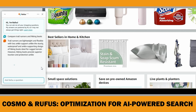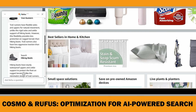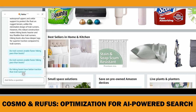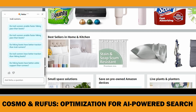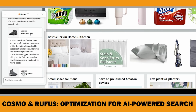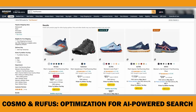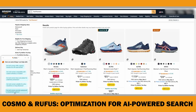Essentially, it's like having ChatGPT integrated into Amazon. You can ask it questions, and instead of showing you thousands of product listings like traditional search, it will return just 2, 3, or 4 highly personalized results. These results will continue to improve, becoming more personalized and relevant over time. Plus, you can ask questions directly on the product page itself, making it easier to decide on a purchase.